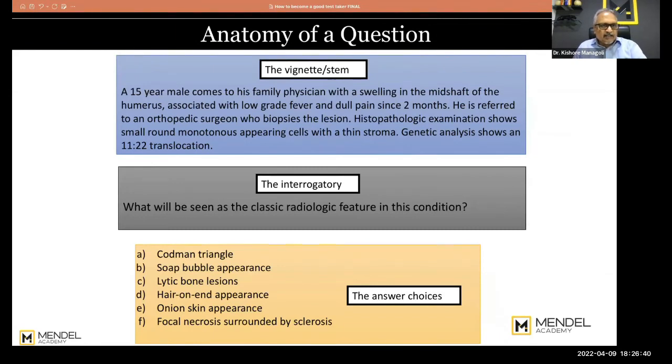Now here you have a young male, 15 years old, and he has a tumor in the humerus, a swelling in the humerus. Now it's going to be a tumor because it has small, round, monotonous appearing cells in a thin stroma. 11;22 translocation. Now you should know what these buzzwords are. They are going to give you buzzwords.